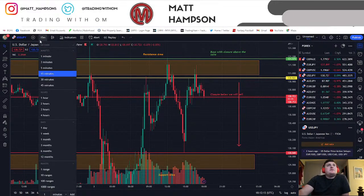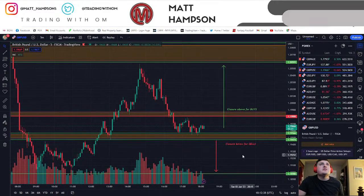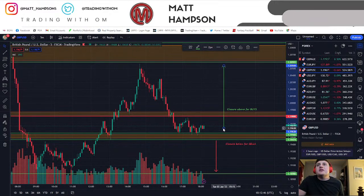Alright, so we did get some good movement here on this 5-minute. We did get some rejection though. So again, we're looking for a closure below this zone for a sell. Closure below for a sell, closure above for a buy. Let's go to GBP USD. We're still hanging out in the middle here. We're going to need closure above for buys this way, closure below for sells.